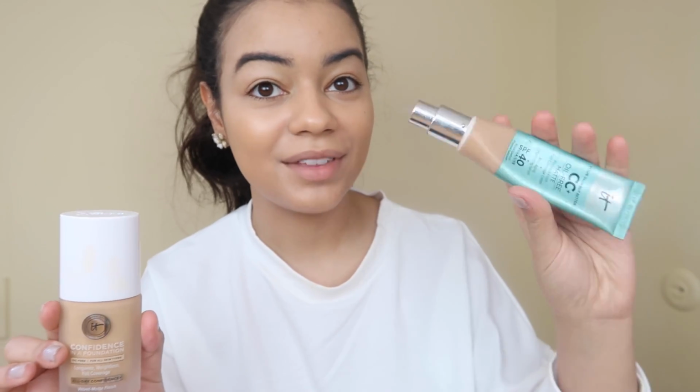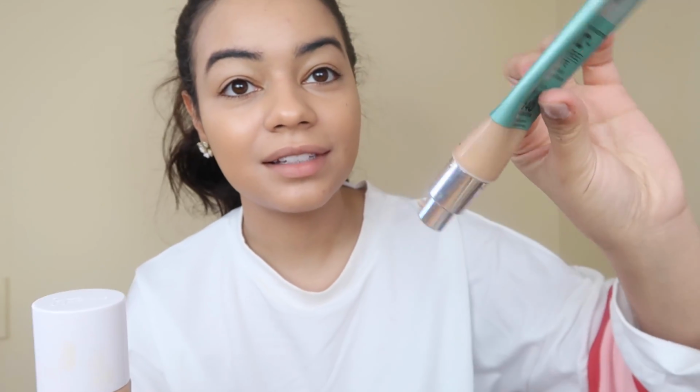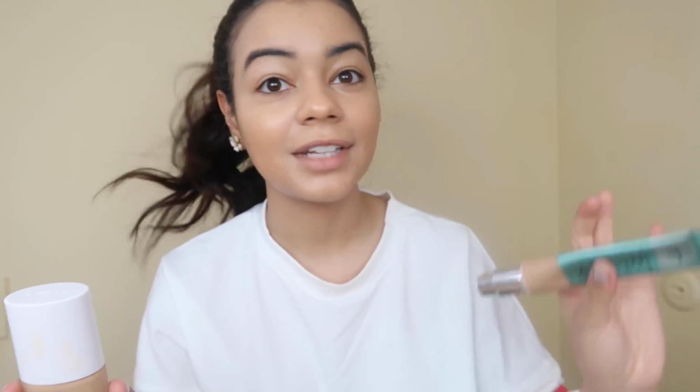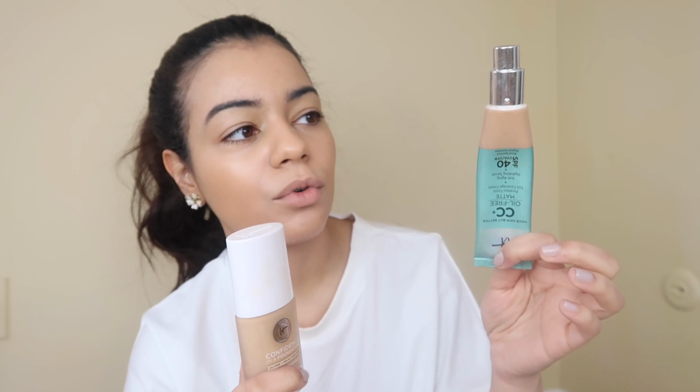So comparing this to the CC cream that I actually also have, this is the oil-free one. As you can see, I've used a lot of it. I'm telling you guys, I love It Cosmetics. Even before the photo shoot, I was obsessed. This does give you a little bit more coverage, and this is more just kind of like, you can even apply this with your fingers.